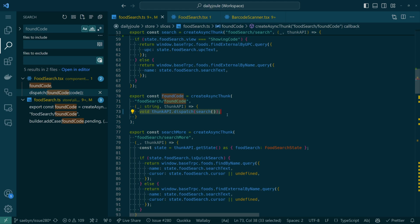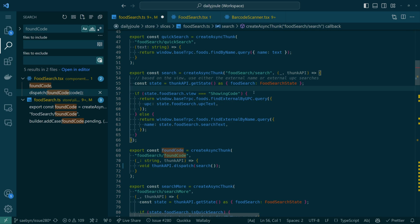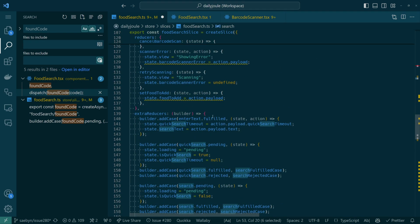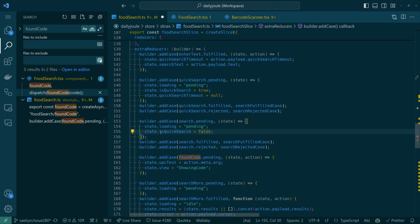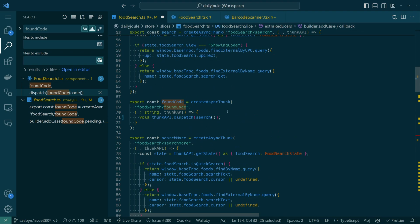And then what I would like to have happen is that once we start the search, we will ignore any other dispatches, any other calls to found code, until the search is complete. Now, can we do that? Maybe? There should be like a search dot pending. Yeah, it says loading to pending. So maybe if loading is pending, we should not do any more dispatches to search, right?